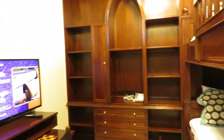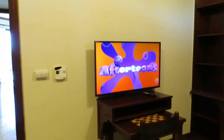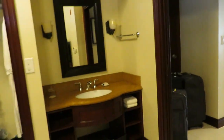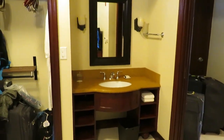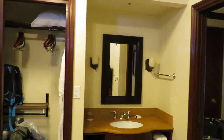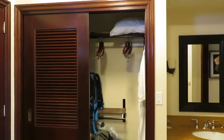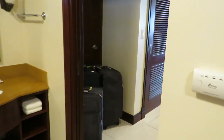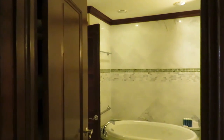Plenty of storage, cabinets, TV. And then it also has its own sink. And the closet. You just ignore our luggage. And we cross in. This is a connecting room. Again, ignore the luggage. And you have the primary bathroom, only bathroom.